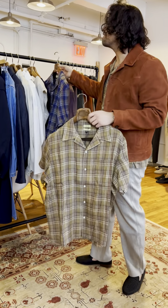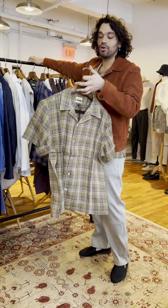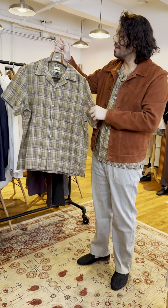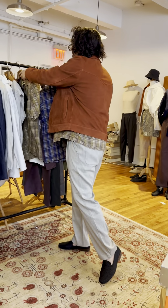Then we have more of the linen program going on with their three vacation shirts. I showed you this first one. This is in a mustard and curry colored madras, and they have another one here with the blue as well. I'm actually wearing this yellow one. We'll just go off like this.